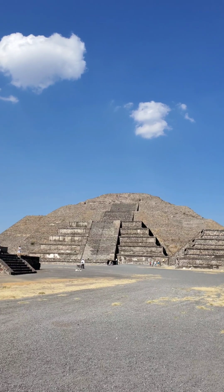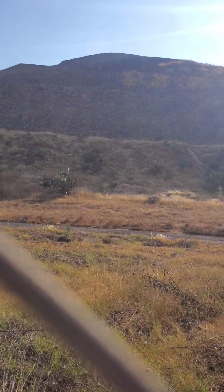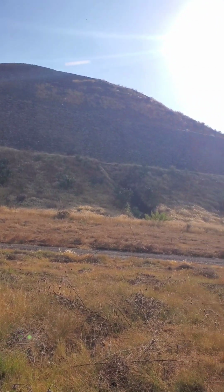Pyramid of the Moon, second largest. The backside of the pyramid is still covered in grass. I wonder when the Aztecs discovered it. Was it also just a grass-covered mound?